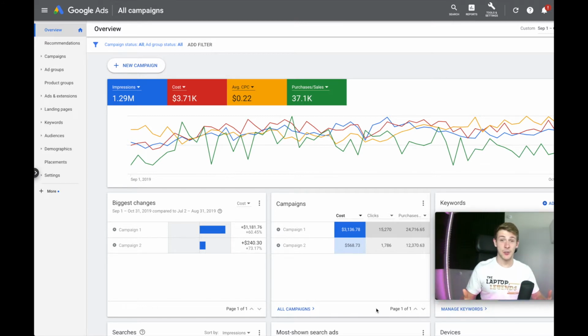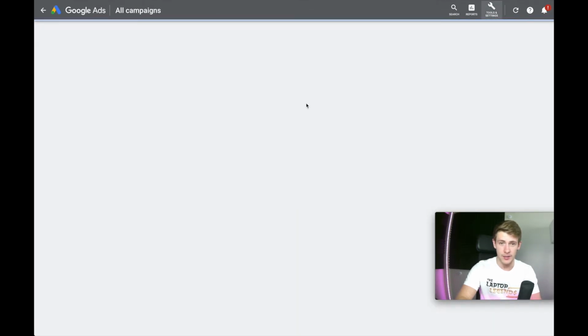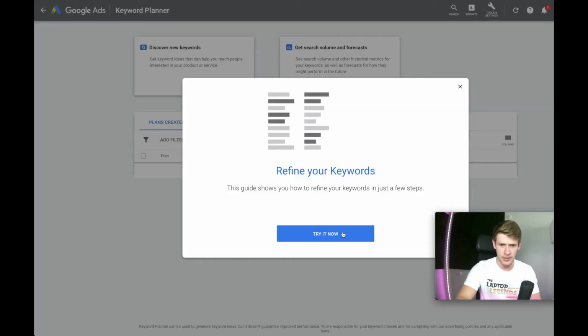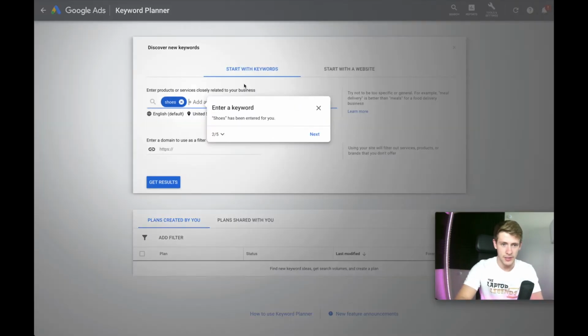So here's what I do to see if a product is going to be viable for Google Ads. They have this really cool tool called the Keyword Planner. If you go under Tools and Settings, it's right here, Keyword Planner. Let it load up. This is where you can see exactly how a product could potentially perform on Google and see if there are enough search results for you to actually get sales on that product. So let's go discover these new keywords.